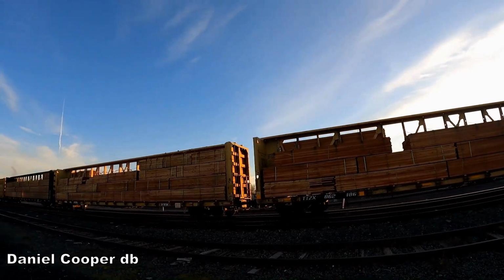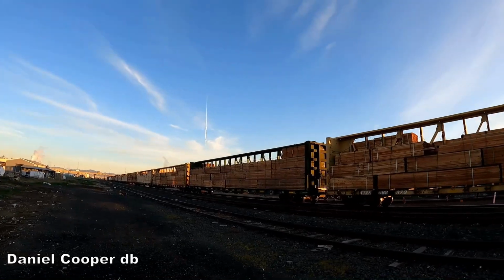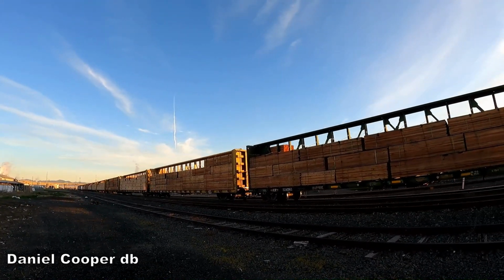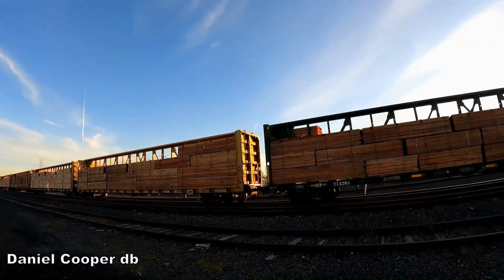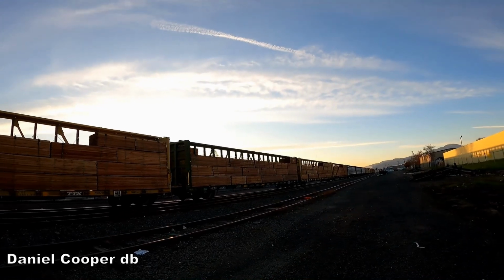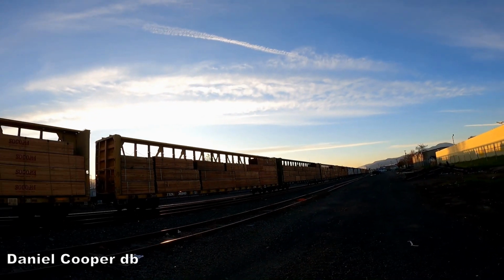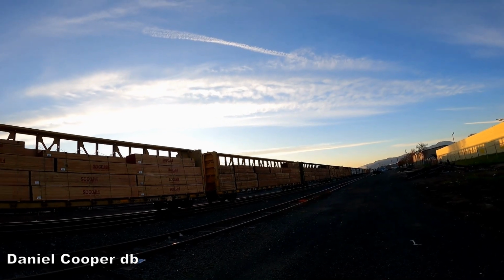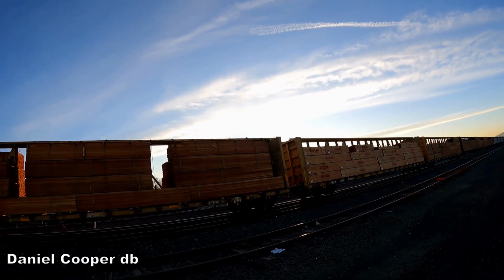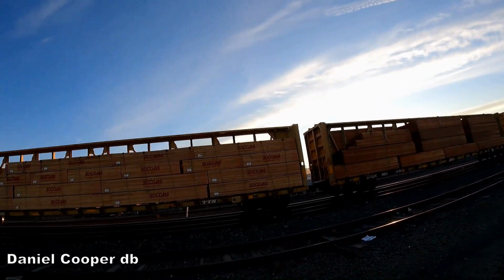Now I would assume all that lumber came from here, from the mills in this area, but I don't know. Yeah, he's still going on. Cool, I can hardly hear the roar of the engine. I don't know if he's just gonna keep going.